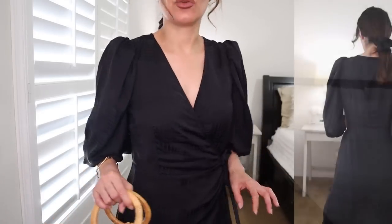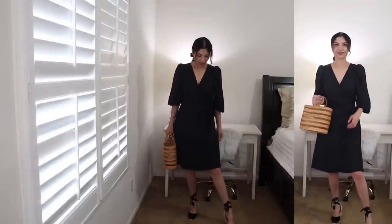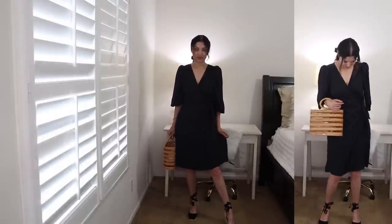Wow, this dress is so cute. It is really cute. Let me tell you something. You're not gonna find a dress like this at Zara. They're gonna want to charge you at least $89 for a dress like this, and not with the same quality. This one has very good quality. It's a true wrap. Look at the puffy sleeve. Okay, so it has a tie belt to accentuate the waist. I paired it with the espadrilles. This is the length. It has a really nice length.